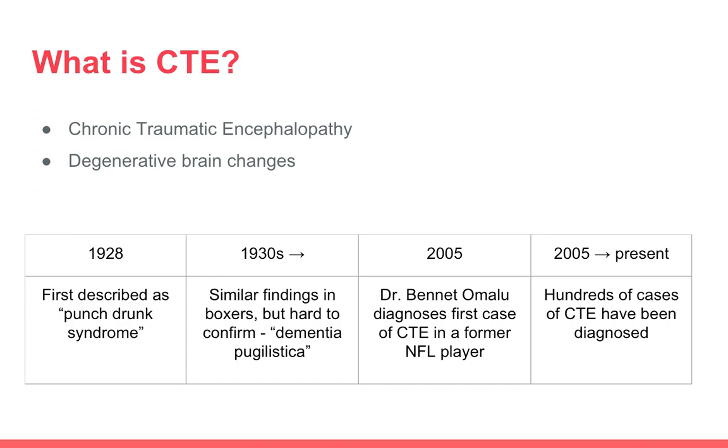So what exactly is CTE? It is a degenerative brain change or a series of changes that occur within your brain. If we break down what chronic traumatic encephalopathy is, chronic means over time, traumatic means caused by force, encephalo means within the brain, and pathy means something's wrong, so sickness, illness, injury. So it's actually a disease of the brain caused over time by force.